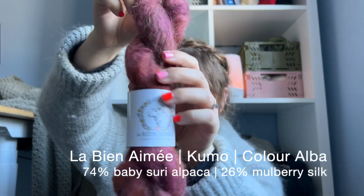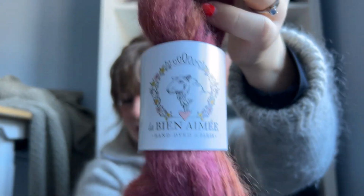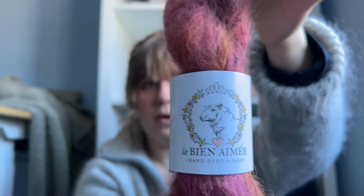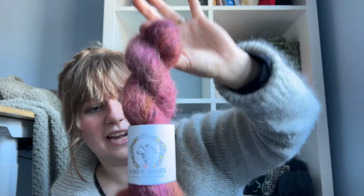Next is another yarn that I bought at Knit City Montreal. This was 2 years ago now. It was May of 2023, so almost 2 years ago. This was the La Bien-Aimée Knit City Montreal exclusive color. I went back and forth on whether to buy this. I remember this being very expensive. And I couldn't decide whether I wanted to take the plunge, but then I got FOMO and decided to pick one up.